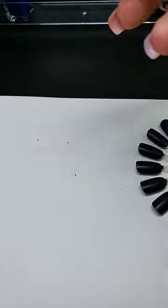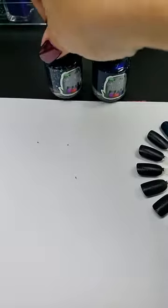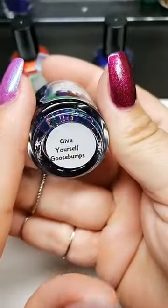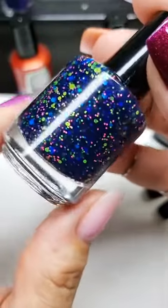Okay. Next we have, let's do Dark and Twisted. She has three. One is actually a reanimation that she brought back, which is Give Yourself Goosebumps. This was a huge favorite when it came out.